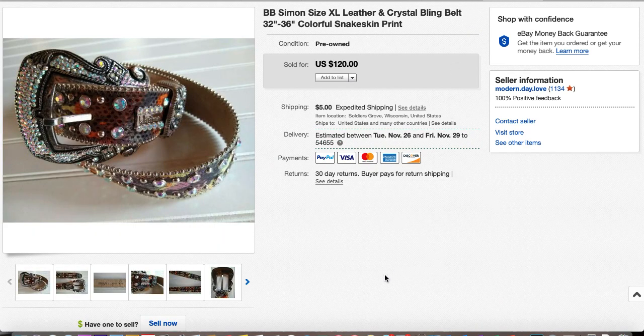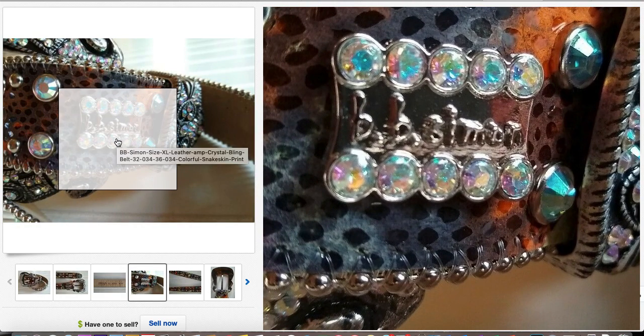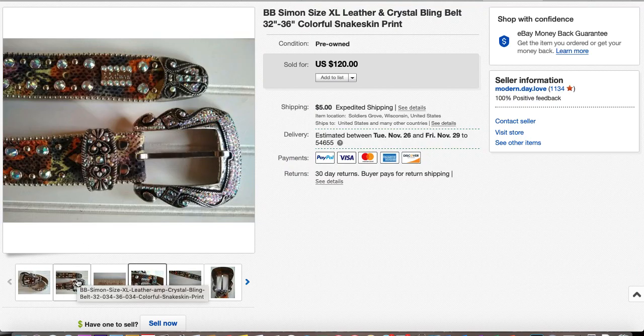And item number 9 here is maybe my best sale of the month. I'm not entirely positive, but it's got to be either the best or the second best. So this is a belt by BB Simon. This was another thing that I picked up at the consignment store. They had this marked at $69.99 and I got it for 90% off because nobody had picked it up.